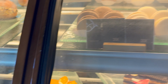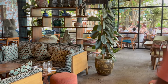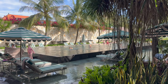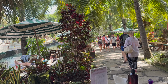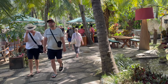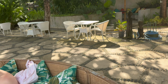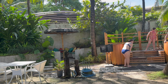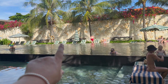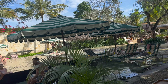I'm happy girl. And this is the aesthetic inside here, which is beautiful. Really, really lovely. Okay, so we are settled at this lovely table here. Really good vibe. We've got towels included. There's an ice bath over there which is included as well. We can use the swimming areas, and we get towels provided too.